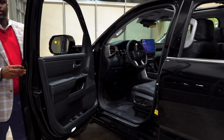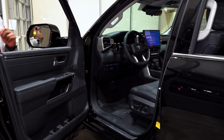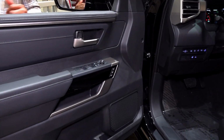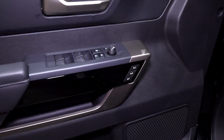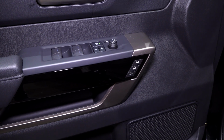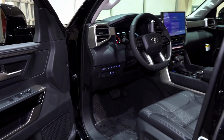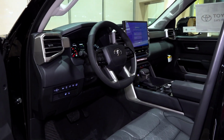Once you make it in, you can have memory seats tied to that same smart key, or we can just push the button on here and go ahead and make the adjustment. So 2 drivers can have it where they like. I love the nice finish on there, really shiny. And then we can control all of our mirrors, and this one does have the power folding mirrors.